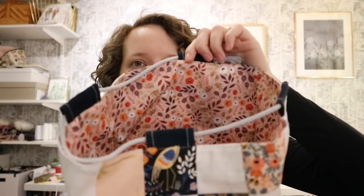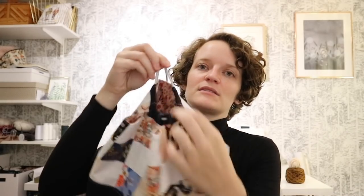Here's the inside, which is the fabric that's the main fabric on the other bag that she made me, and it just cinches up really nice with the drawstring. So thank you.